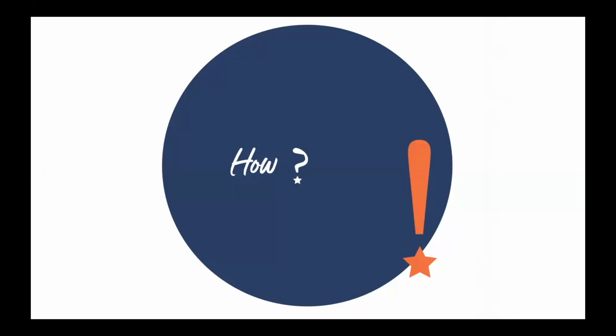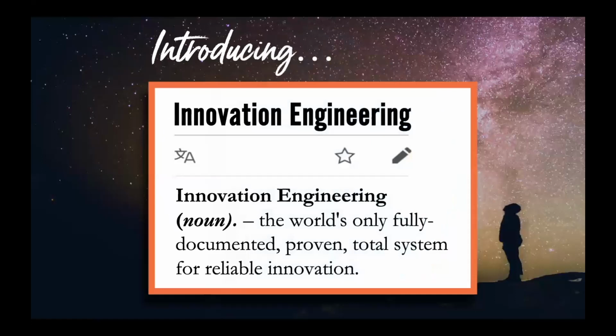But first, I want to explain something about innovation engineering. What is it? Well, it's the world's only fully documented, proven total system for reliable innovation. Fully documented, it's written down, it's a step-by-step guide. It's proven, it's grounded in data.